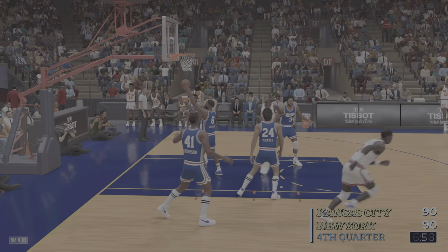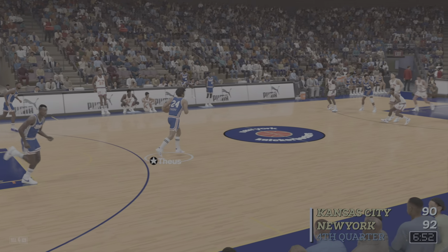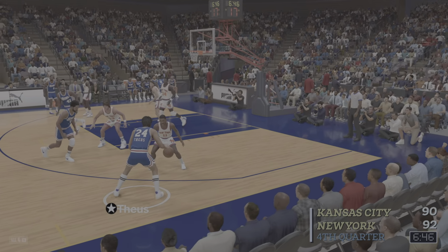Uses the glass to finish the layup. Jordan's got 11 in the second half. Not surprising at all to see Jordan piling up points, playing with a lot of determination and grit, and insisting on being aggressive looking for his shots.